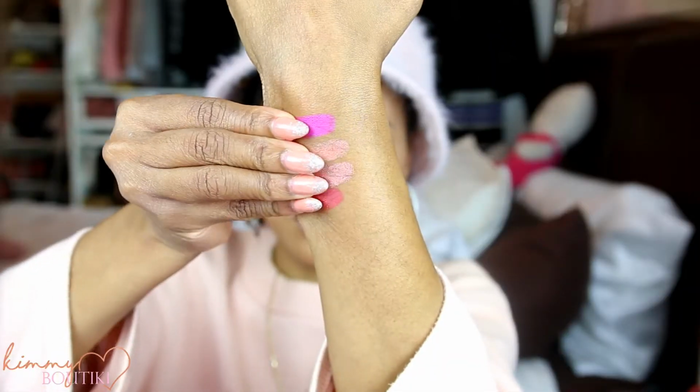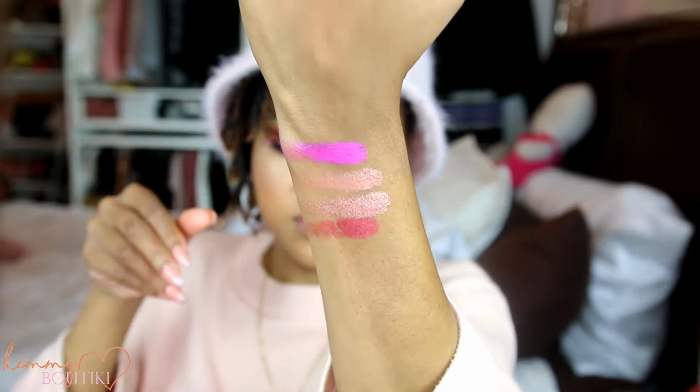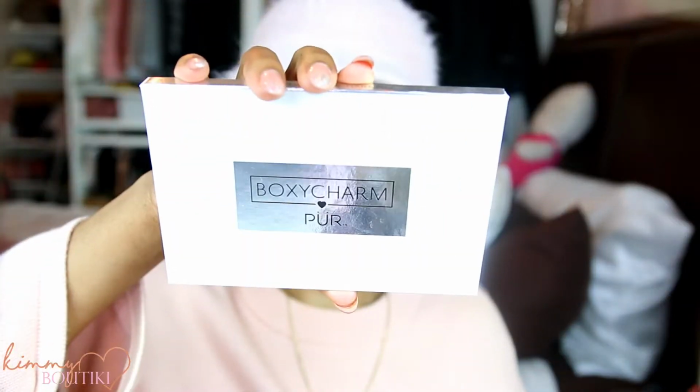Yeah, I love this pop of fuchsia here in the middle, but you see all the neutrals, honey, and you got your shimmers. Again, this is a palette that you don't have to take another palette with you. Two dark colors here to deepen up your looks and make it a little bit more smoky. That fuchsia is hella pigmented. Like, what we talking about? This is a Pure Cosmetics palette collaboration with BoxyCharm. Obviously I got it in the BoxyCharm.